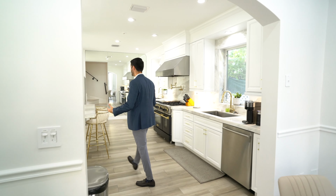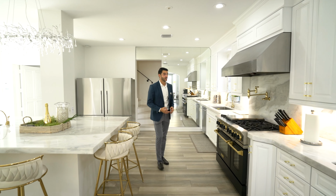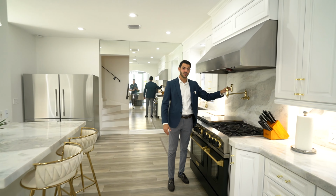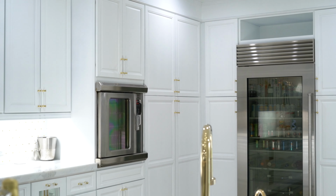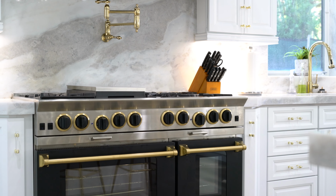And then over here, you have your kitchen. I love this. I'm gonna point out a few details here, but really nice. Check out the gold, all right? You have the pot filler here in gold. You'll notice the furnishings they have are gold. You'll notice the handles they have are gold with acrylic. Very, very nice attention to detail.